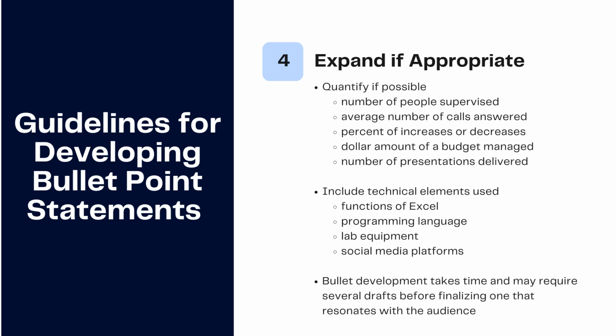Once the action has been incorporated into the bullet, see if there are any additional ways to expand its impact. This could be through adding quantification elements or including technical elements or functions you are familiar with. Bullet development is a process, and no one will ever construct the perfect bullet point on their first attempt. Work to incrementally improve it one step at a time until you feel it does a great job of highlighting your skills and accomplishments.